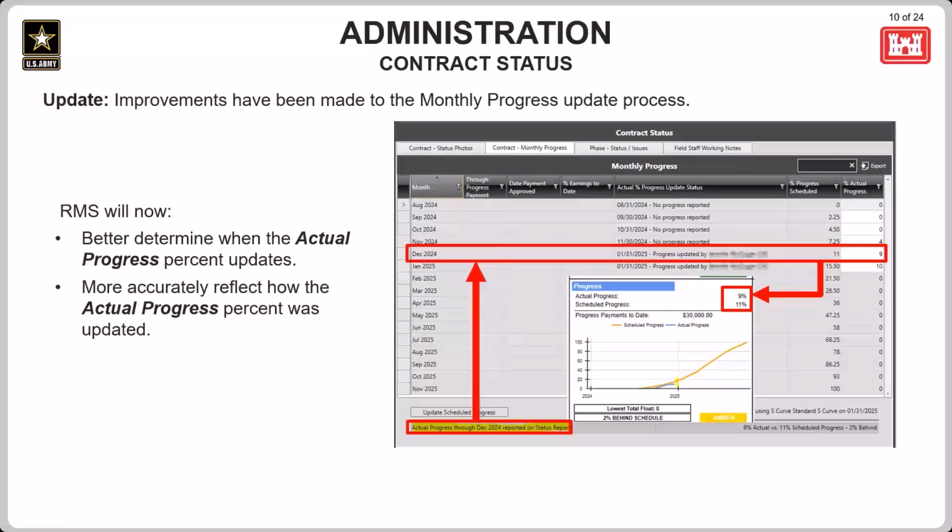And if RMS is going to automatically drop it to 0 when you're not in there, if there's not a payment and somebody's not updating, it should automatically copy the previous month. If you print off a report and you didn't update the report or the status, it should automatically go to the previous one. It shouldn't drop to 0 and capture that number.